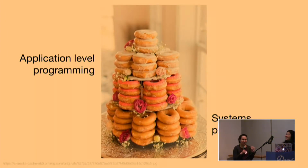In order to learn what a system is, it helped us to think about it in the context of something like a donut tower. If you want to build a donut tower, you got to build the bottom layer first. That is the system, and on top of that, you can build the other donut layers. So we learned that systems programming is about building a foundation on top of which you can build other software. And in that sense, a web browser engine is a system on top of which you can build web apps.